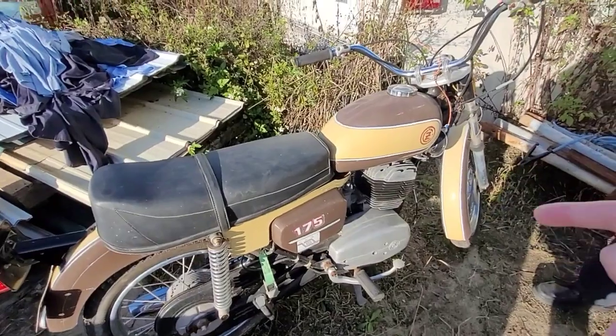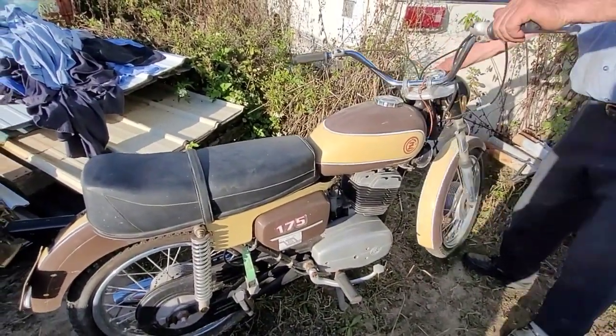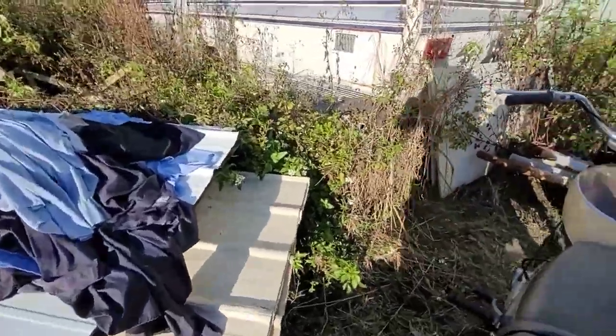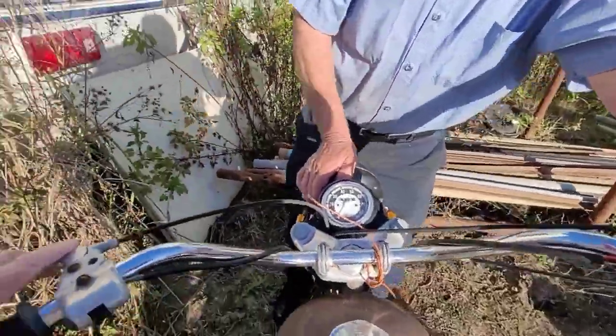You know? Is it okay to sit on it? Well, I hold it. You could. Sure. I'm a big motorcycle guy, so I. You could sit on it. Yeah, I hold it because it's. Oh wow.